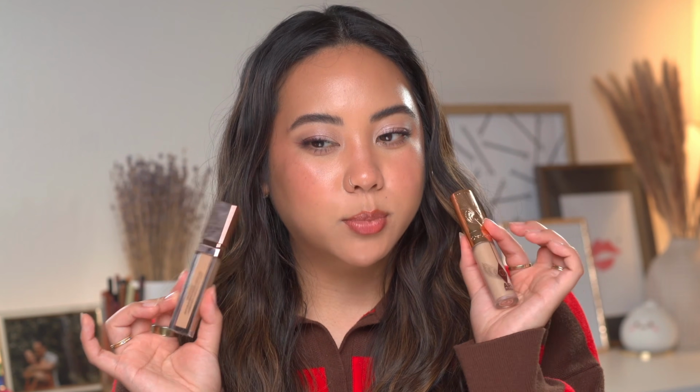I'm still figuring out both of these concealers. So far this one's okay. I'm not crazy about it, and I really like the way that this sits on the skin. I like the brightening, but I do wish that I had something that was a perfect skin tone match for myself. Pleasantly surprised by this mascara.